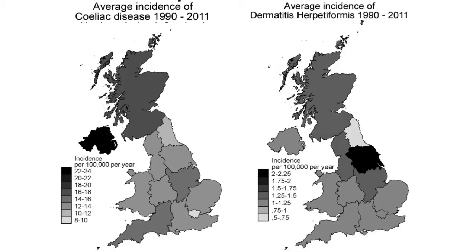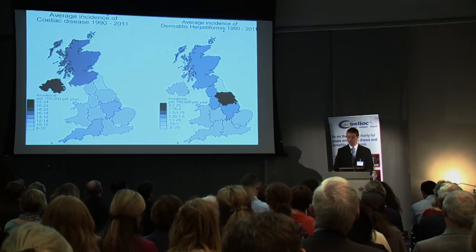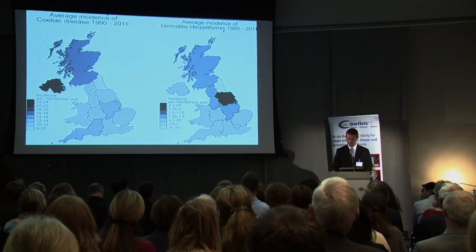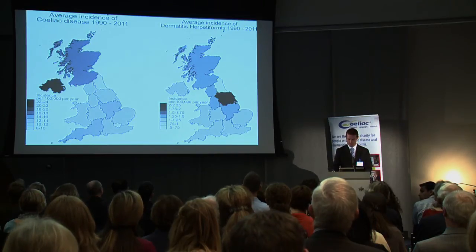However, when we go on to look at dermatitis herpetiformis on the right, the pattern doesn't match. These incidences now are ranging from just under 1 to just over 2 per 100,000, so they're 10-fold less. But the area of the highest incidence of dermatitis herpetiformis appears to be in the Hull and Humber region, which on the left had an average incidence of celiac disease. In contrast, when we look at the highest rate of celiac disease in Northern Ireland on the left, it has an average rate of dermatitis herpetiformis on the right. So a bit like the time trends, the patterns of incidence don't line up in the same way.